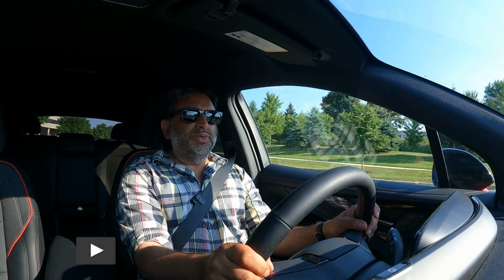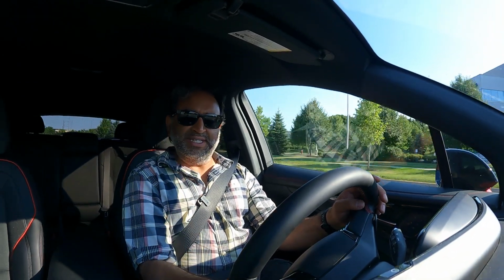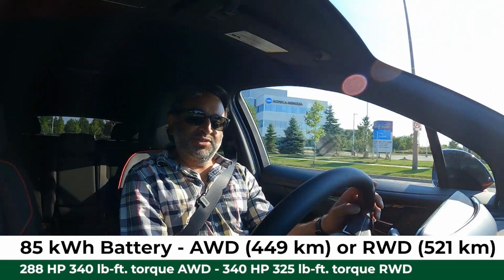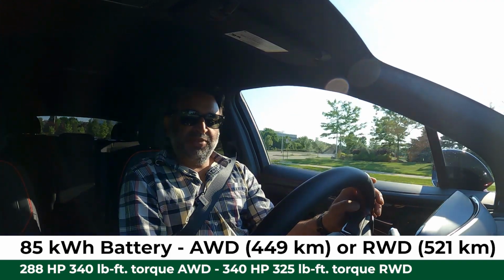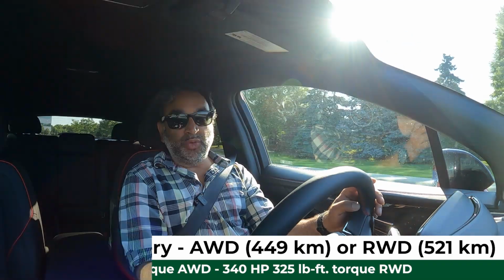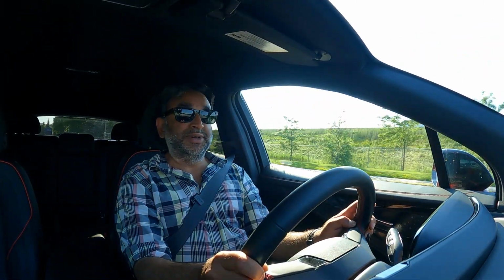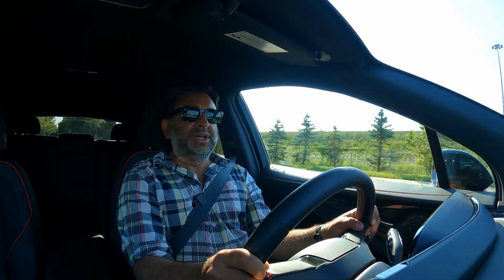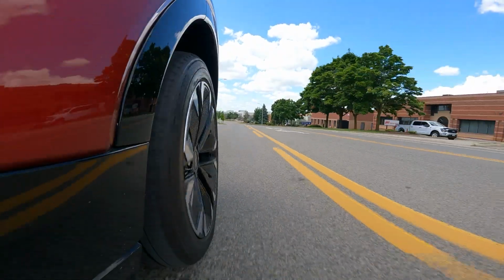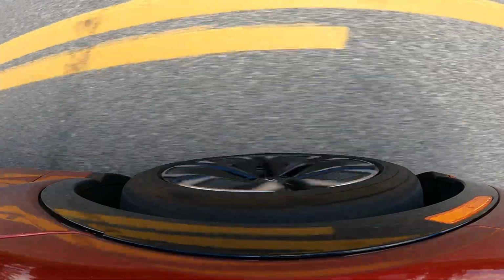On the road with the 2024 Blazer EV, let's get straight into the good stuff, which is power and battery size. So it's an 85 kilowatt-hour battery, and our power figures come in at 288 horsepower, 340 pound-feet of torque. This is the top trim RS all-wheel drive. There is an LT all-wheel drive, and there is an RS rear-wheel drive, and this is all per Chevrolet Canada's website. If you do opt for the rear-wheel drive version, you get a little bit more power. You get 340 horsepower and 325 pound-feet of torque.